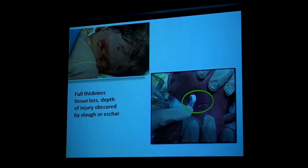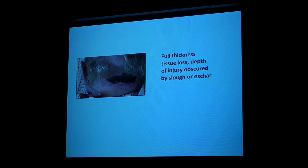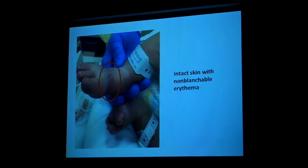Okay. So this is a full thickness tissue loss, depth of injury obscured by slough or eschar. Can you stage it? Can you see underneath? Unstageable, yes. This is an unstageable pressure injury, because we cannot actually see to what layer it has reached. Some debridement should be done so that they can assess the wound. Yes, deep tissue injury is exactly the other one. Good job. Okay, so full thickness tissue loss, depth of injury obscured by slough or eschar: unstageable, yes. Very good.